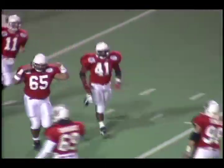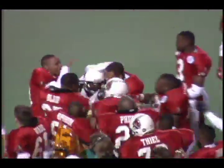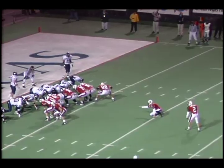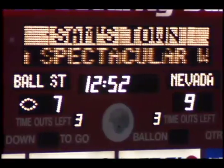The 50-yard line, beating the last man. 63 yards. And now Brett Locklear, the first team all-conference place kicker, will try to make it a 9-7 ball game. It's down, it's off, it is good. The Cardinals get a quick 7. The score, Nevada 9, Ball State 7.